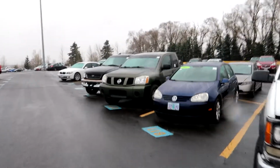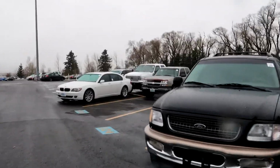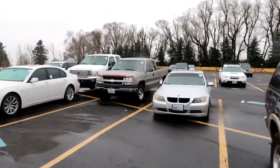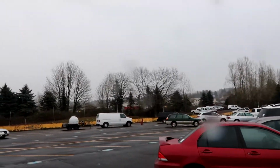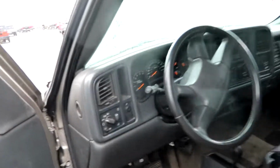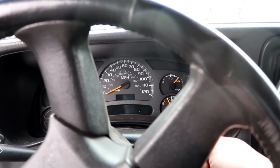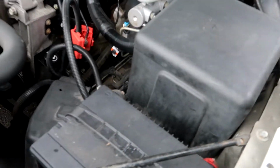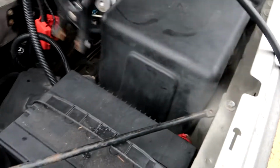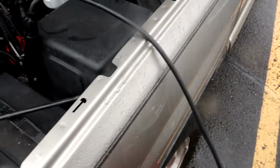So this other Chevy, I don't know if it starts on its own or not. I have a jump box, but I was kind of hoping I get to take one of theirs. But as I'm walking through, oh, there's one. I was gonna say, as I'm walking through, I haven't seen a single one. But I hope it starts on its own. Nope, completely dead. Let me go grab that jump box. Oh, this is a weird positioned battery. Some manufacturers just gotta make it difficult.